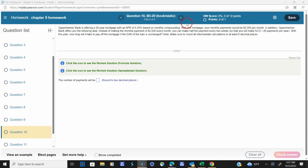In addition, Oppenheimer Bank offers you the following deal. Instead of making the monthly payments of $2,000 a month, you can make half the payment every 2 weeks. So you'll be making 26 payments a year. A lot of people do this, by the way, in real life. They pay it every 2 weeks and it lowers the amount that they owe in the end. It lowers the interest they have to pay on that mortgage. With this plan, how long will it take to pay off the mortgage if the EAR of the loan is unchanged? Note, make sure to round in intermediate calculations to at least 8 decimal places.